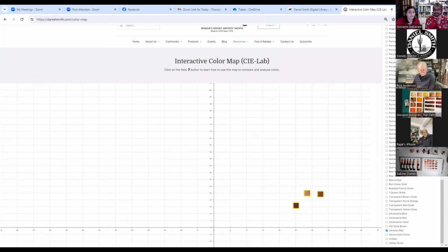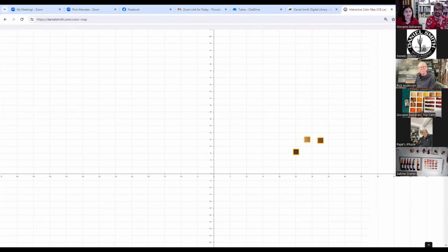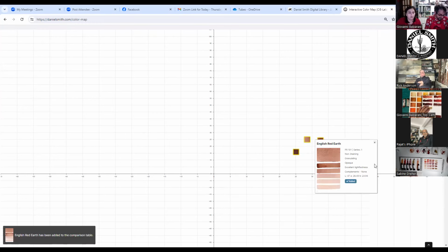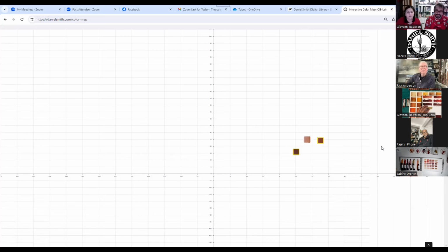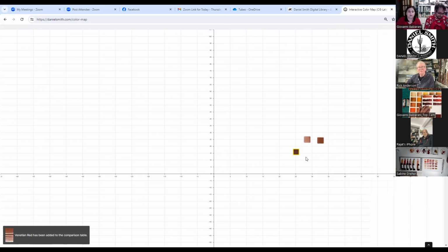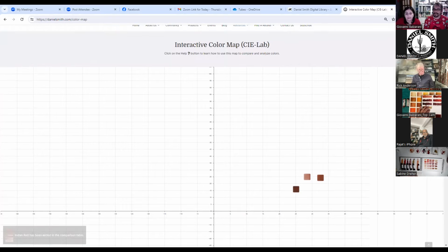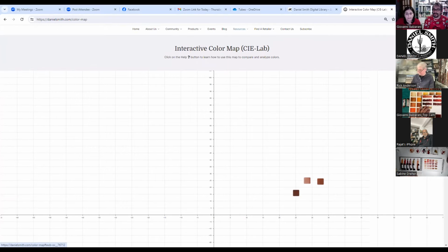You can see in the map that Venetian Red is the one more red than the others. The other one, English Red Earth, in the middle, has a yellow component. It has more yellow than the Venetian Red because it's higher. The value of the yellow is higher, and it's lighter because it goes towards the vertical line. And the Indian Red is darker. Let me show the compare.